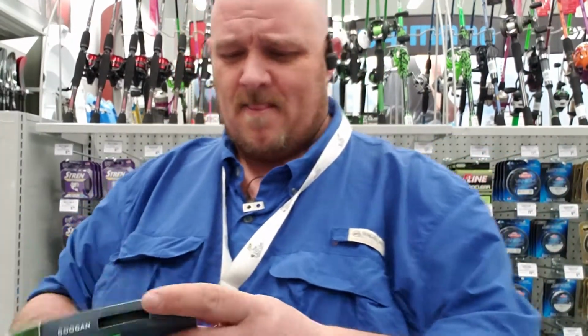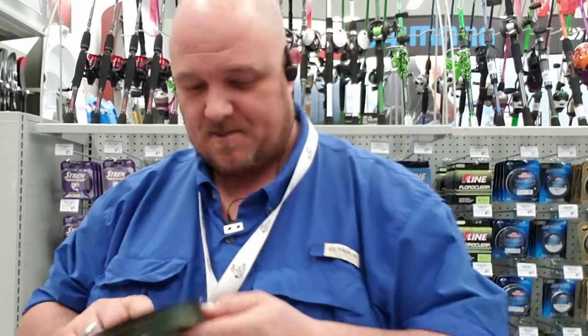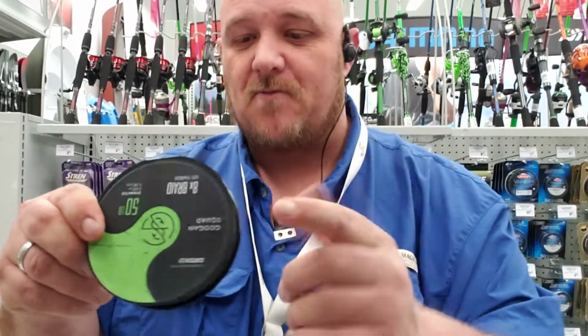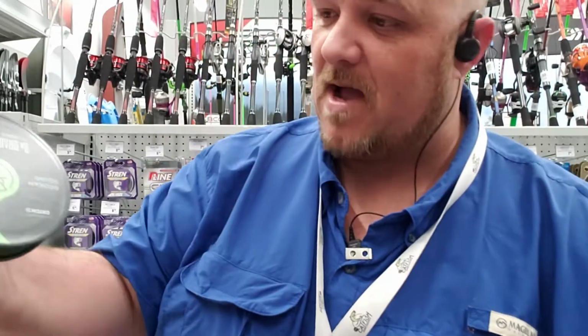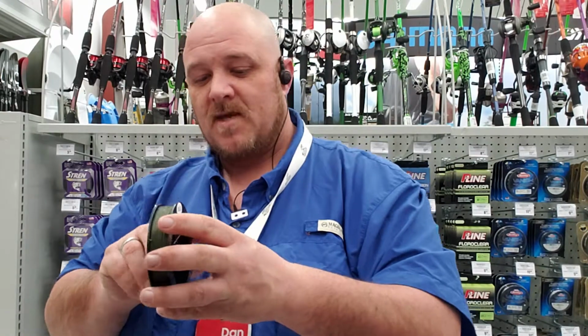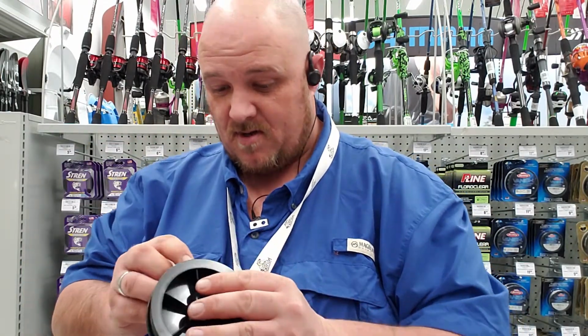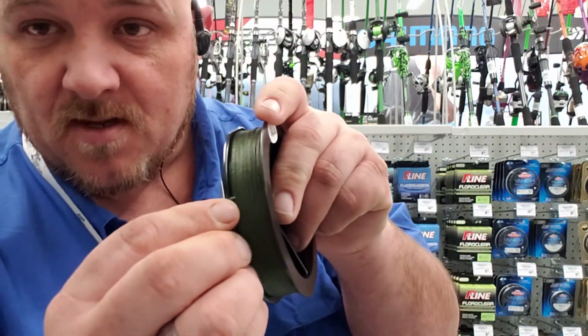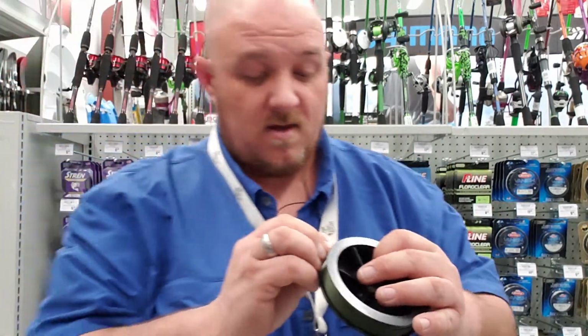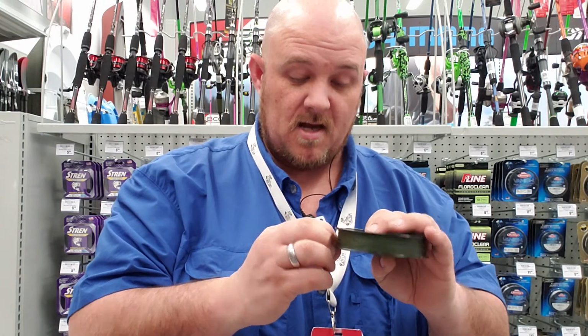Oh, that is green. Let's take a little gander at what's inside of this. So there it is. This is the 50 pound right here. The 50 pound right off the bat is looking pretty good. Very similar to the Power Pro in the color combination. I do believe this is gonna be very good. Okay, I can kind of see where it's a little cut at the end of the spool, so it definitely has the 8 strands in it. That is nice. It's kind of like when you braid your hair.